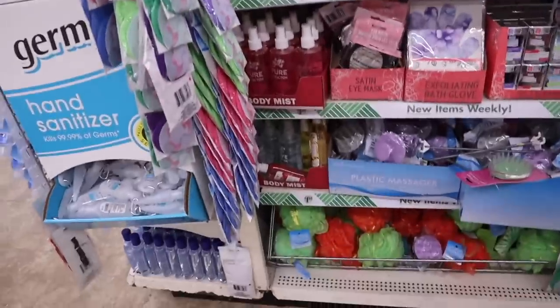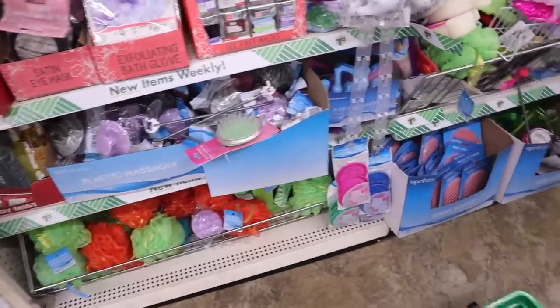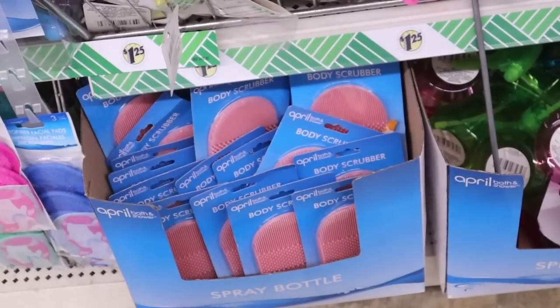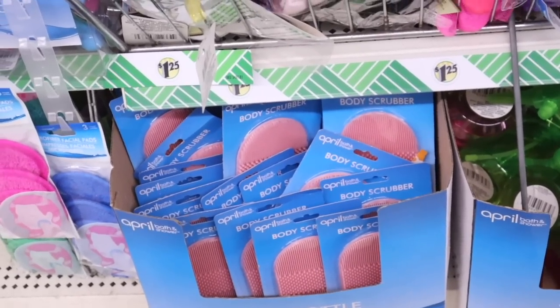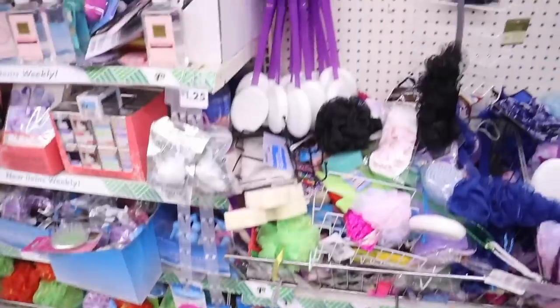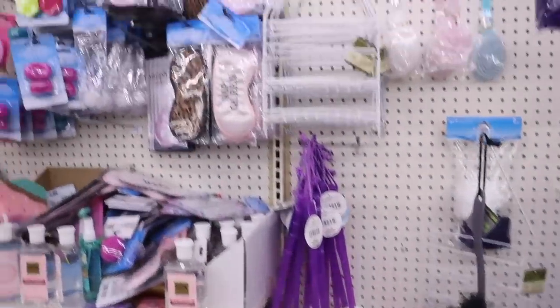But let's go ahead and check out the bath section. So of course they have a bunch of loofahs, and this is definitely new. So the body scrubs, they have them in pink and that's all they have. But I wonder if these are comparable to the $10 ones. So pretty awesome find in my opinion. They also have the body scrubs, more sleep masks, but we have seen all of these before.